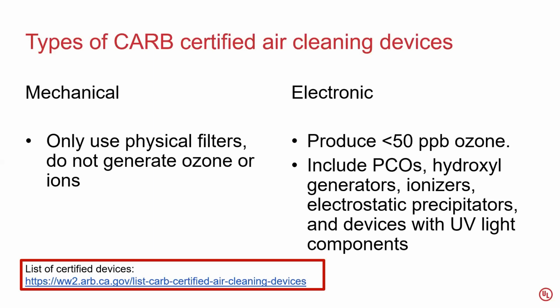So, in this most recent revision to the CARB standard, they did change the definition of UV light to narrow it a bit. They're saying UV light is from a light source that only emits wavelengths greater than 240 nanometers and produces no measurable ozone.